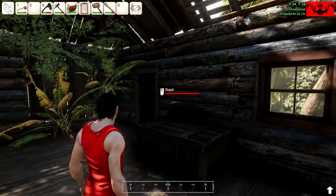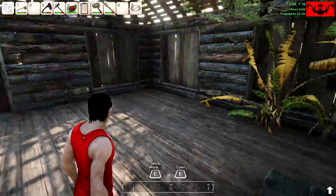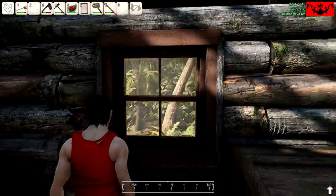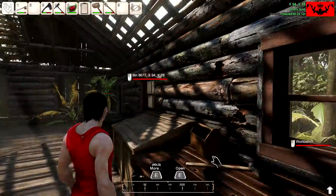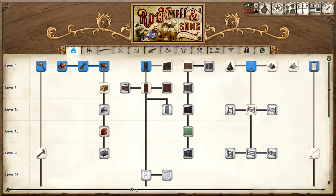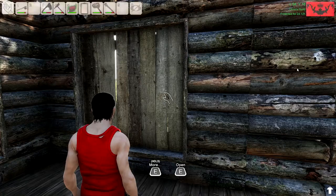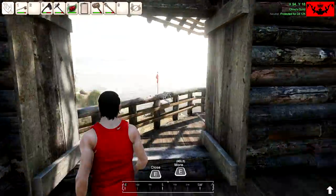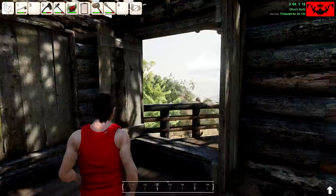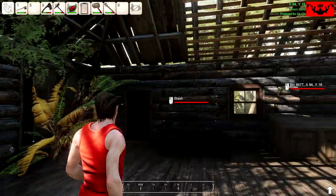But obviously someone had come by. They didn't take anything. They're just playing around and they dropped something off. But it did tell me that I should probably be more secure. So I bought two windows because I'm not ready to make glass yet. And then I did the research. Take a look in the technology page, and we scroll all the way over to the right. These log shutters, you can open them up. Pretty cool, right? But anyways, let's just close that up for now. So it is fairly secure.